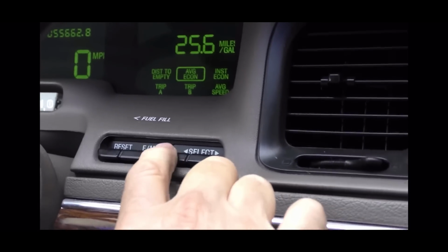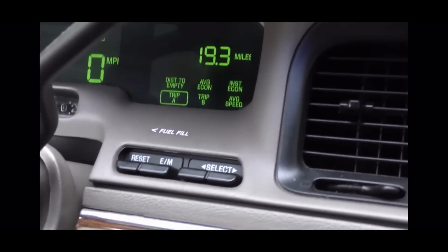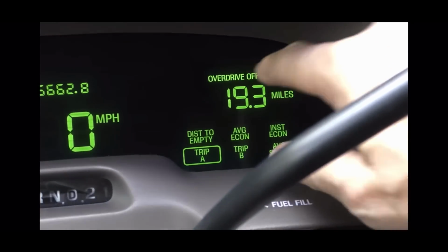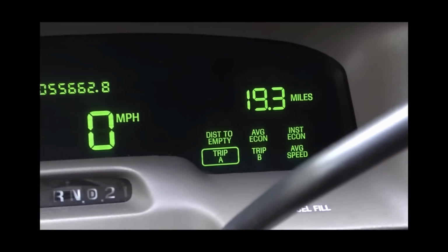Look, if you want to check the things, you just push a button and it goes to the different ones. You don't have to think, oh, which button do I push? Now what do I do? It's simple to use. As you can see here, I just turned the overdrive off. With the overdrive turned on, he's getting in the high 20s on the highway in this thing.